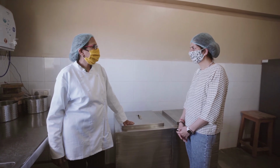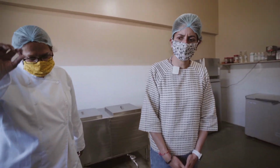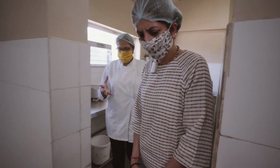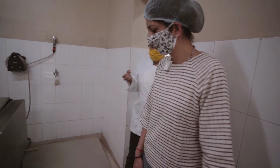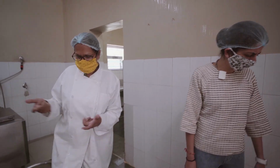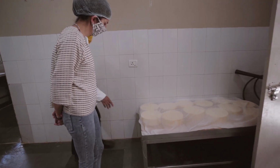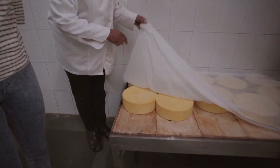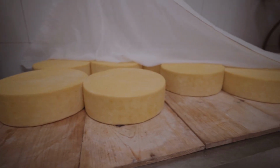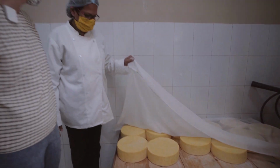And is it regular salt that you use? Yeah. But the salinity of it has to be maintained carefully, because the cheese is absorbing a lot of salt, so you have to maintain it at a certain level. I see. Is it possible for us to have a peek into that? Yeah, sure. This is Gruyere, which was made yesterday. I see. Wow. Delicious.